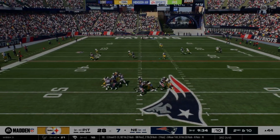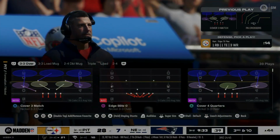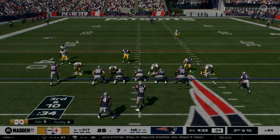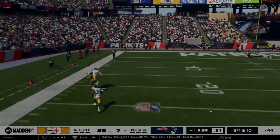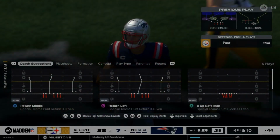Off the play fake. Here's May. And this will be well too low for him to bring in. It's incomplete. This offense in desperate need of a conversion as they come up on third down. They're going to throw. May. And he knocks the ball away and it falls incomplete.